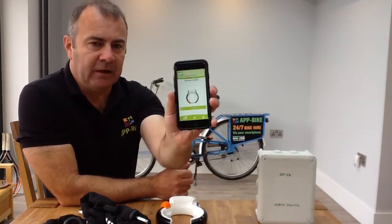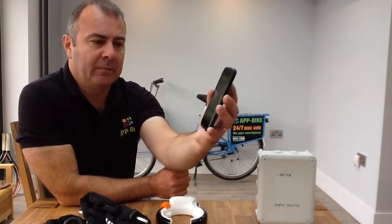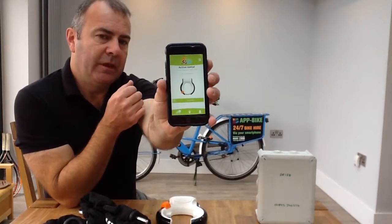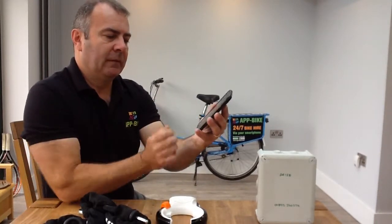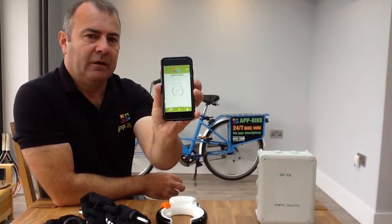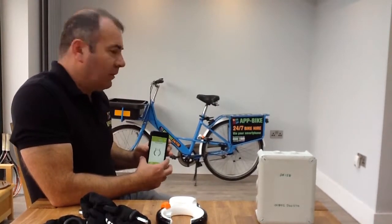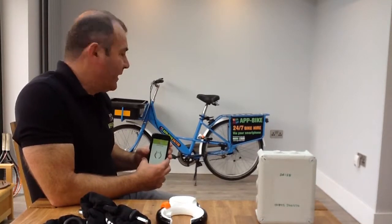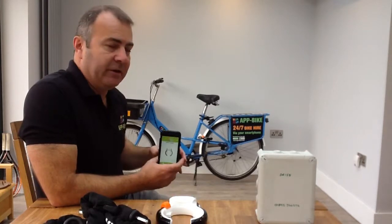A little notification flashes up to say that you are renting one bike, and by tapping on the bike icon on the screen, like so, the lock is unlocked. And you just heard behind there, the lock on the bike is now unlocked, and the bike is ready to ride away, having done a few checks on it as well.